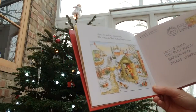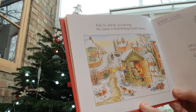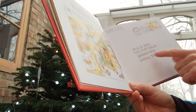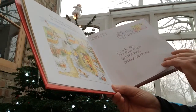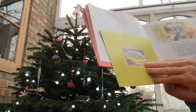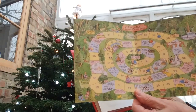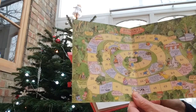And by, second stop, he comes to Red Riding Hood's house. There's the letter. First class, Miss R. Hood, the playhouse, garden path, diddle dumpling. So that's where Red Riding Hood lives. And look, if I open the letter, he's got Red Riding Hood a board game. So look, you need a dice to play the board game.